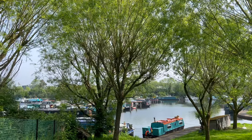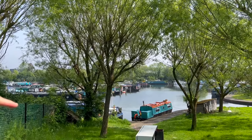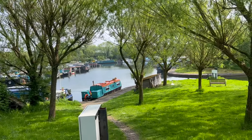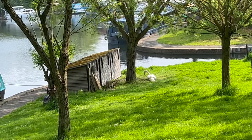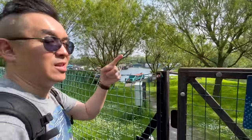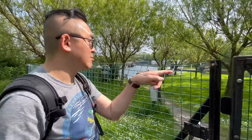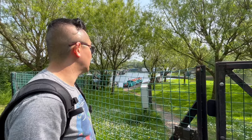But look at that. It is rather nice down there. Oh, look, there's a swan over there. Oh, so there is. So I think this water is the Grand Union Canal, and then the river running this way was going to be the Fraser River. Yes, I think that's right.